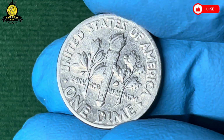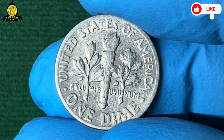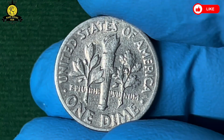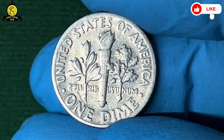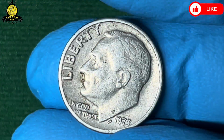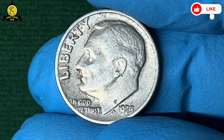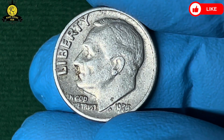With its current value reaching up to $144,000, the 1973 one-dime coin is a testament to the lasting value of certain coins and the passion of the collectors who seek them. While the coin's face value remains just 10 cents, its true worth has far exceeded that, making it an impressive addition to any collection and a key part of the legacy of American coinage.